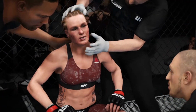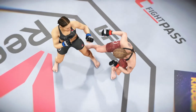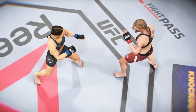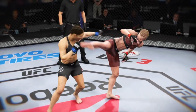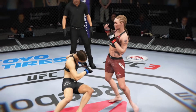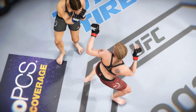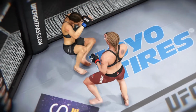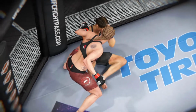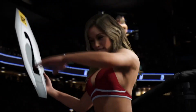Two knockdowns in that round. A huge round from Shevchenko. Two huge knockdowns. Very, very dominant round. Here's a big leg kick. Here's a perfectly placed kick that results in a knockdown. Here's a devastating kick that results in a knockdown. Not there. Brittany Palmer doing fine work, as usual.